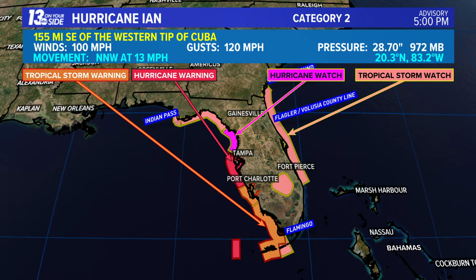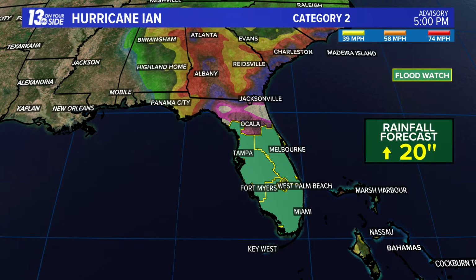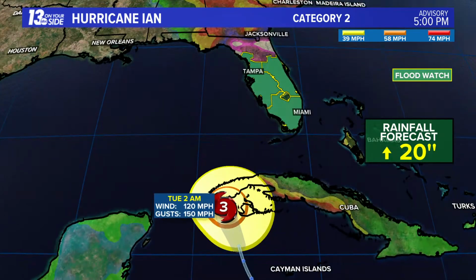Changes in the numbers of advisories and warnings. Hurricane warning now for the Tampa and Tampa Bay area, with hurricane watches and tropical storm watches on either side of that. Most of the state of Florida also has storm surge watches and warnings. Could be up to 10 feet of storm surge on the Atlantic side of Florida, and a forecast of up to 20 inches of rain across east central Florida, coming in off the Atlantic with that east wind.